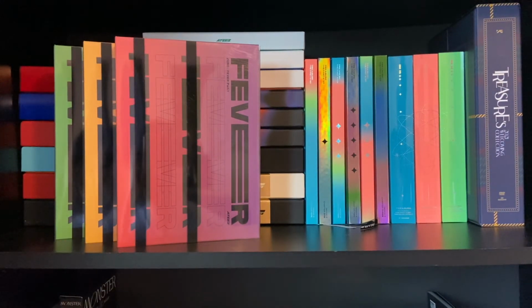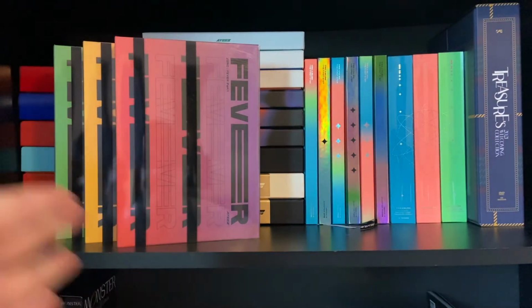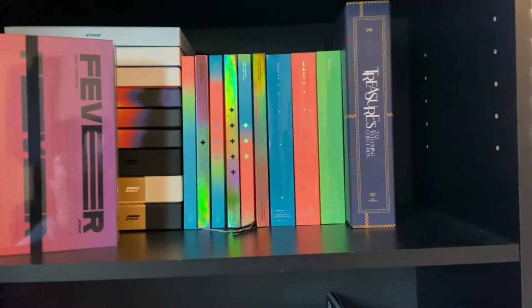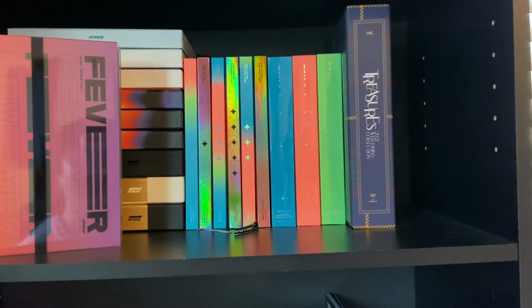Every single version. No Japanese releases, like I've mentioned. And I love the color aesthetic of the Fever Part 1 albums. So those are the ones on display, but we have the other one there, stacked up. And then next to them, we have the very colorful spines of Treasure.